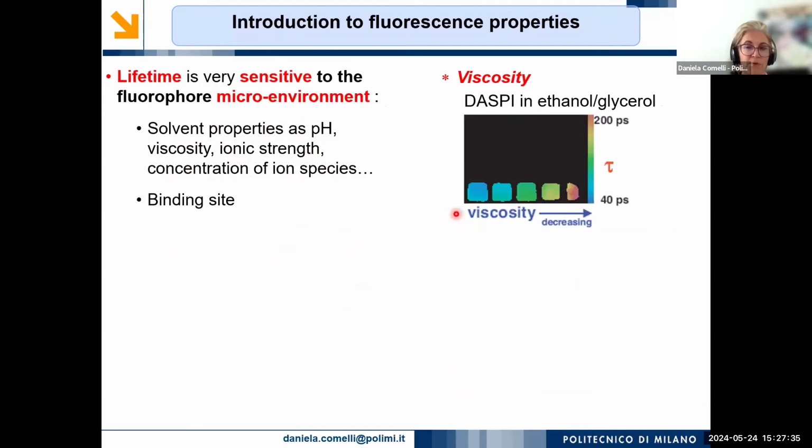And this is an example of this property, because you can see a map of the fluorescence lifetime of a fluorescent dye that is known as DASPI, in ethanol mixed with glycerol, with increasing concentration of glycerol in this direction for increasing the viscosity. And you see that while the viscosity of the solvent increases, the lifetime decreases, because we increase the non-radiative decay rate of the fluorophore.